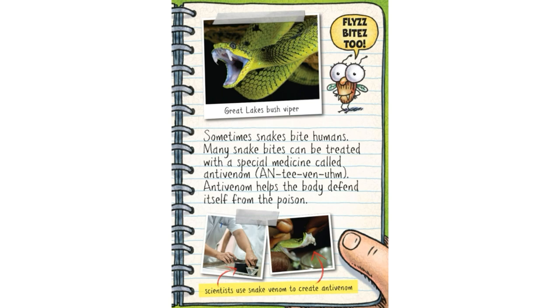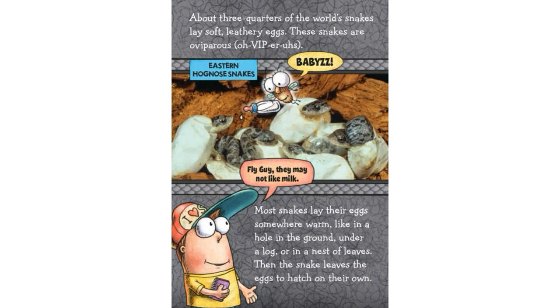This is a Great Lakes bush viper. And Fly Guy is saying, "Flies bite too." And he has fangs. Sometimes snakes bite humans. Many snake bites can be treated with special medicine called antivenom. Antivenom helps the body defend itself from the poison. Scientists use snake venom to create antivenom.